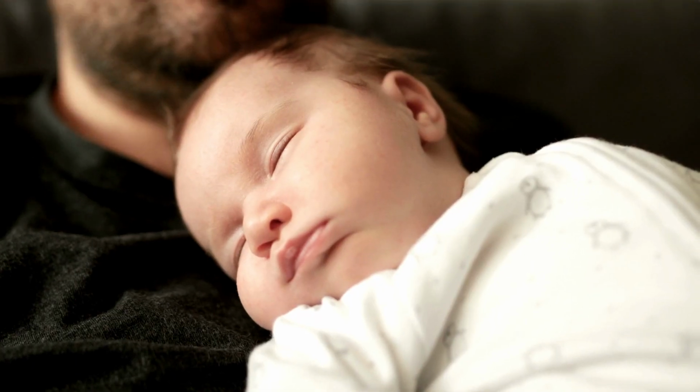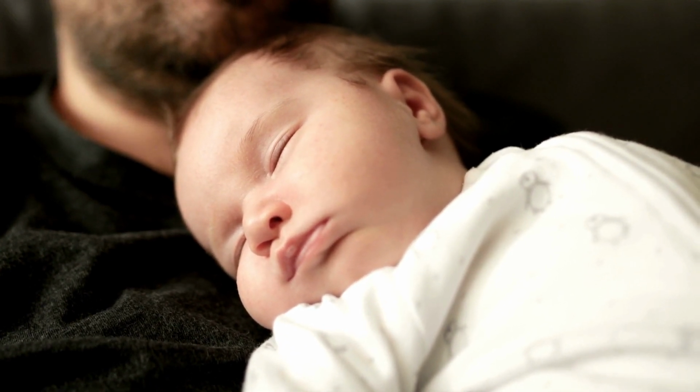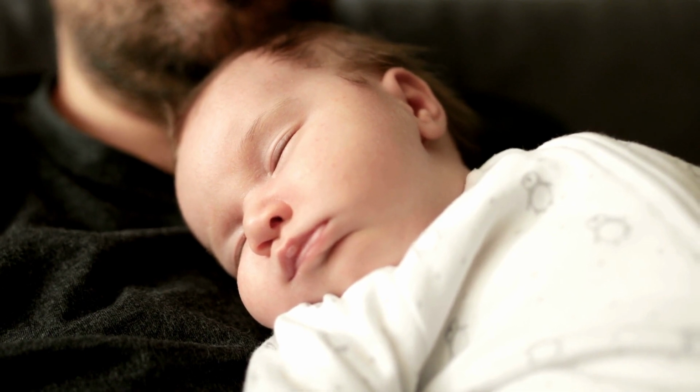Keep as much of your established routine as possible, and if you haven't yet established a routine, do it now, because routines help small children feel safe. They know what to expect. There's not a lot they can control about their lives, but a routine helps them to know what to expect, and so it helps them to feel more safe.